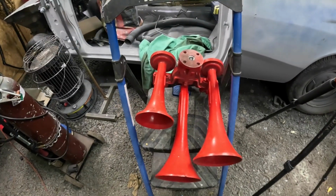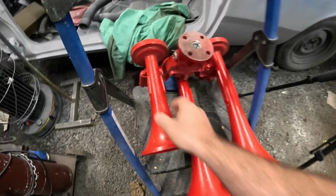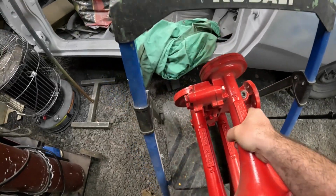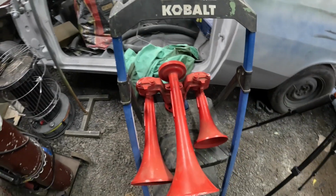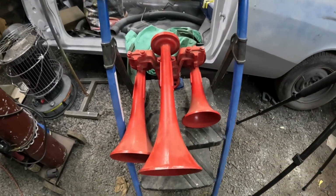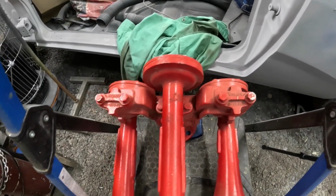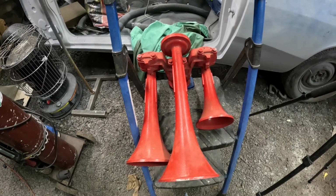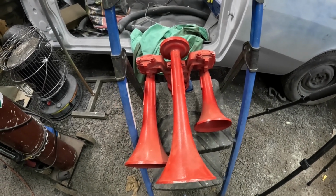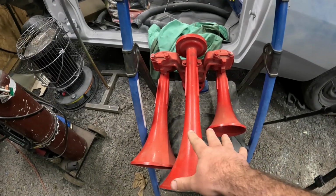Okay, so these ones here are the ones I'm going to put on the truck. I don't know what you guys know about train horns, but I'll kind of fill you in. This is what they call a gullwing P3, and it is set up to be a P5. The reason they call it a P3 is the P is, I believe, the series, is what you would call it, and the 3 is the bells.